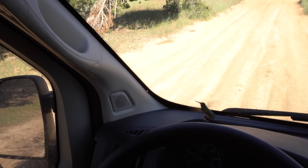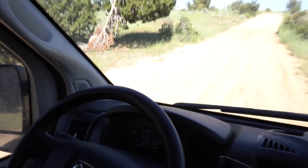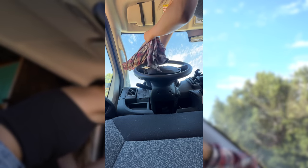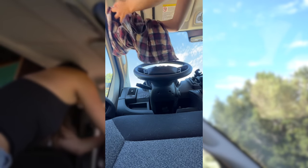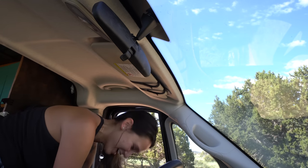I don't know how this happened, but a hummingbird found its way to my van. Oh my goodness, it's having a panic attack. I need to figure out how to get it out. One second. Oh yes, yes, yes. Oh, we were so close, we were so close. There you go. We did it.